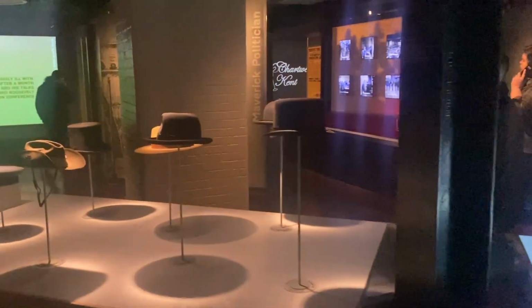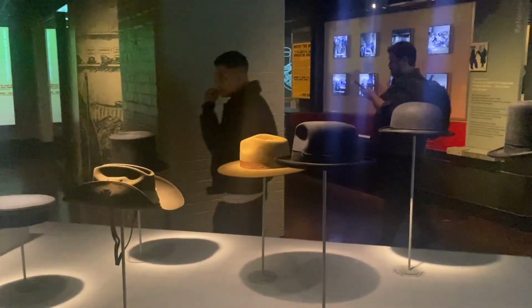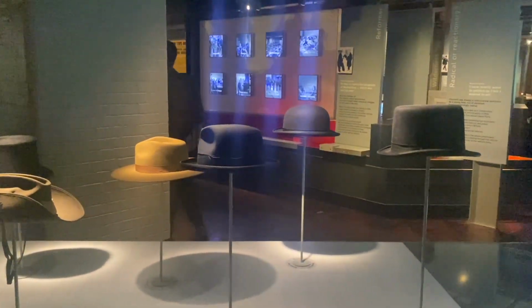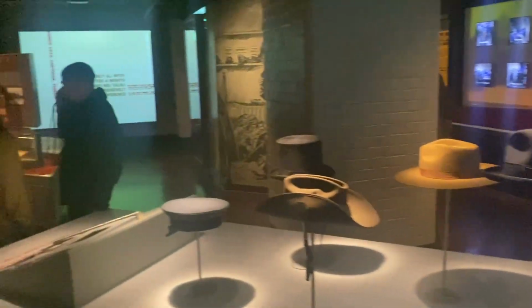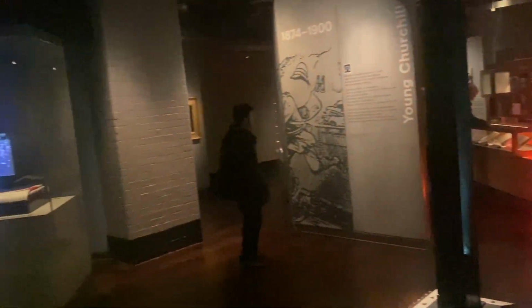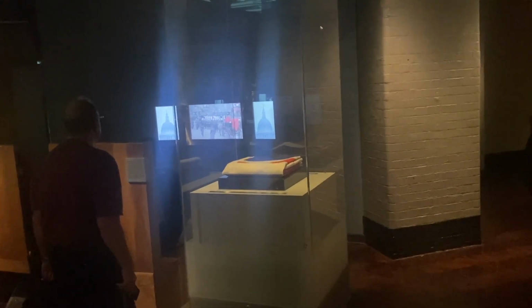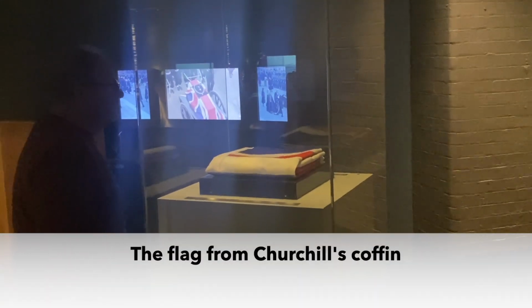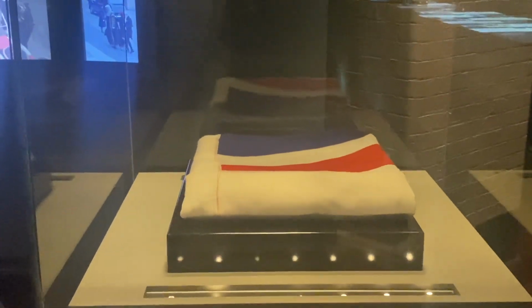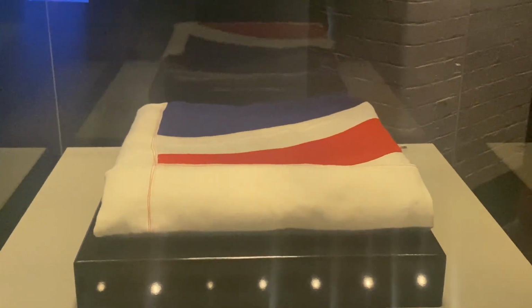And look at some of his hats, ladies and gents. It's going to be impossible to go through all these in detail with so many people around us, but it's actually quite quiet here today. It is quite difficult for me to talk over people, but this is actually one of the most significant things inside here. And that is the flag draped over his coffin during his public state funeral at St. Paul's Cathedral. And here is the video.